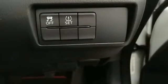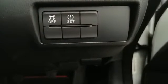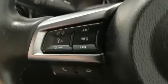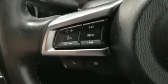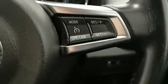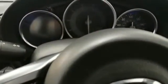First thing we come to are switches for traction control and tyre pressure monitoring system. We have a multi-function steering wheel on these MX-5s. On the left hand side here features integrated Bluetooth with voice control, and on the right hand side cruise control. We'll just clarify the mileage.